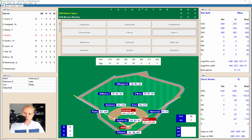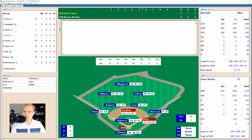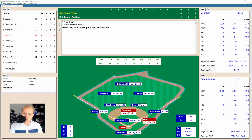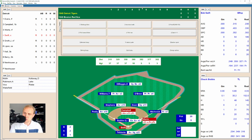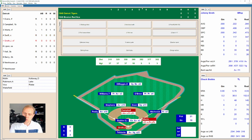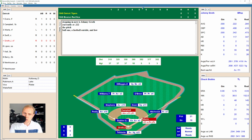And so he was able to get around on that one nicely. And here comes Bob Swift. Runners on at first and second here for the Tigers in the top of the first inning. No score, of course. Only one out, and there's a ball to Swift and a strike. 1-1 the count on him. Stobbs having some problems with his control, and there's 2-1. He's up to 20 pitches now, as that one's in there for a strike. 2-2 now to Bob. A little pop-up up the first base line. Hitchcock, the first baseman, goes over under it and grabs it for the out. 2 away, and it's Johnny Groth.